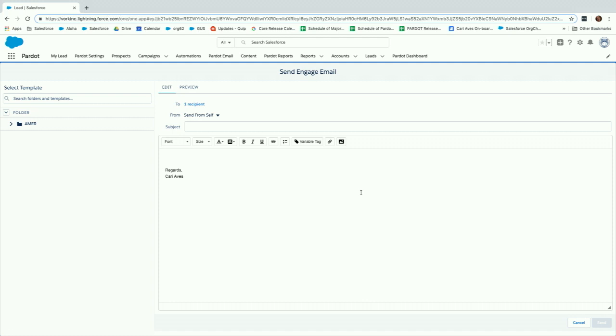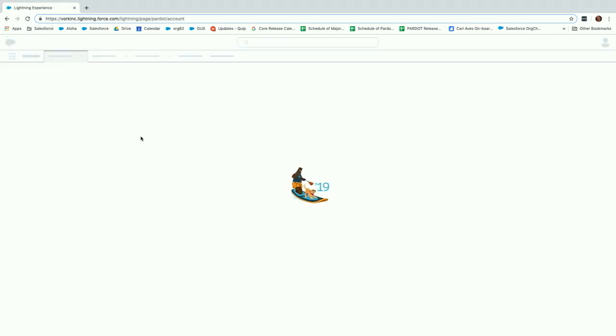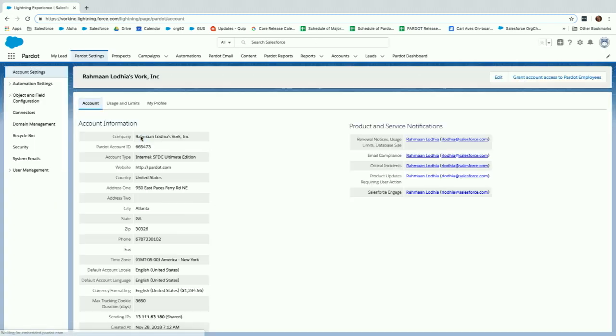So now with the default email template, if we go to our Pardot settings page, we will actually be able to see where you can set your default template, which will solve the needs for both of those users. So not only are our marketers being able to enforce their brand, but also our sales reps being able to have the best experience without having to search for a template that they use quite frequently.